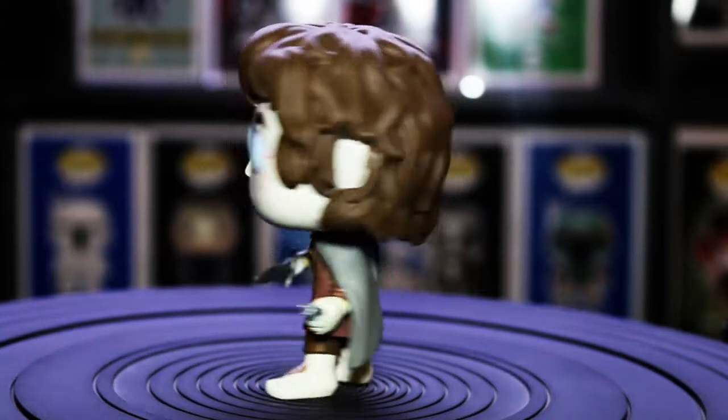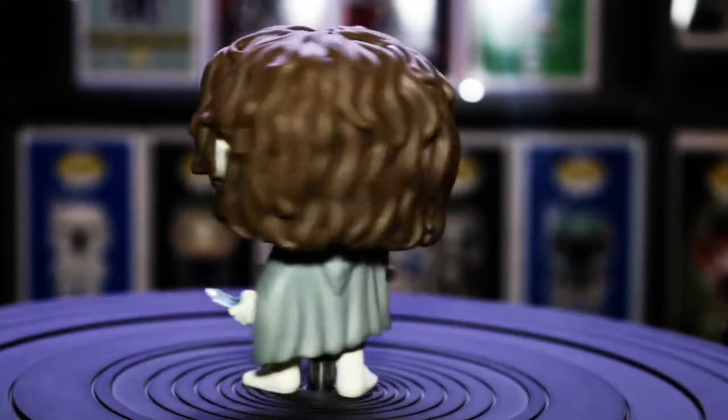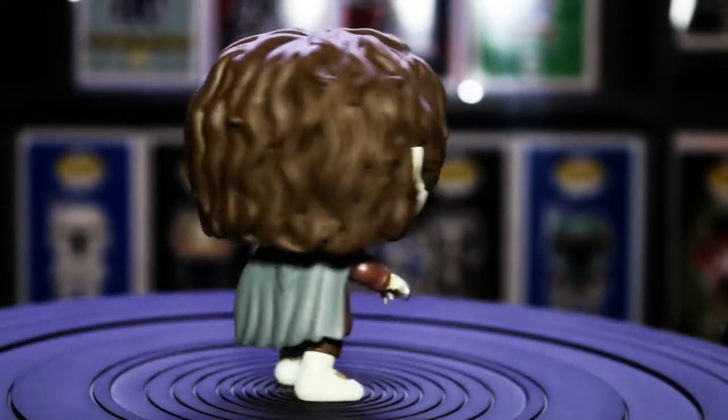I love Lord of the Rings. I love Frodo Baggins. I had to get this chase, and I got the chase. I didn't find it in the wild, I have to admit it. I got it at Plastic Empire, which is where you need to get your pops. But I went ahead and paid the extra cash to get my hands on the Frodo Baggins trifecta.